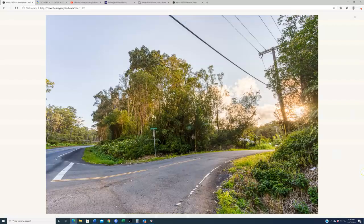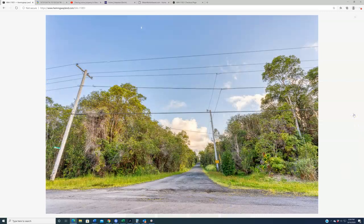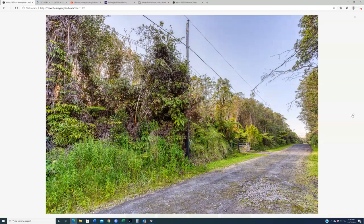We recently got a new photographer, and I'm still educating him on how I want properties photographed. You can see here, as I was pointing out earlier, the turnoff from Lehuanane onto the subject property. Oh, I'm sorry, no, this one looks better than what we'd seen on Google Maps. It looks a little torn up, some potholes once or twice, but overall, easy road to get down. Additionally, power going all the way down to the property.